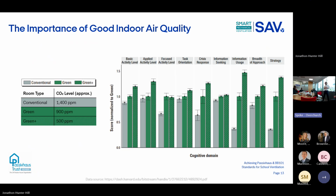Now, the question is, why does it matter? Why do we care so much about indoor air quality? What's with the 1,500 to 1,000 parts per million? These are results of a study from Harvard University. They did this actually on adults, and the way CO2 works with the brain, the effects of it are worse on smaller bodies. So children would be more adversely affected.